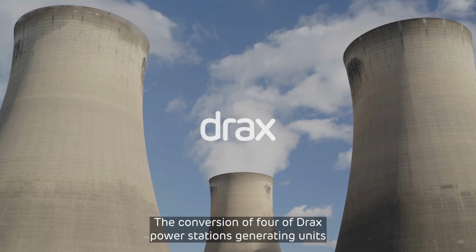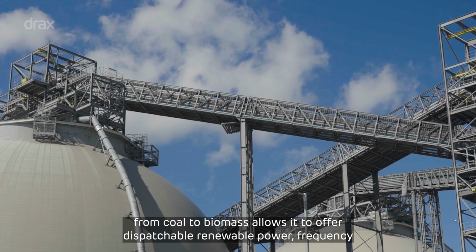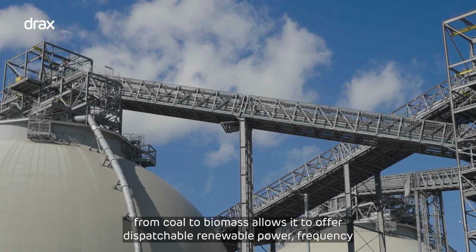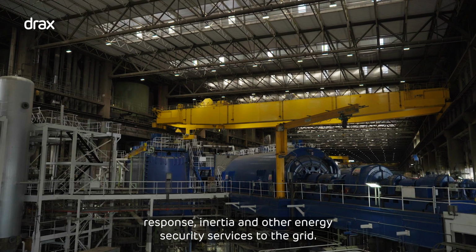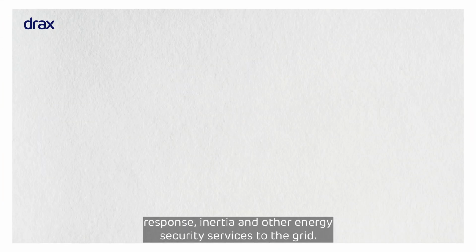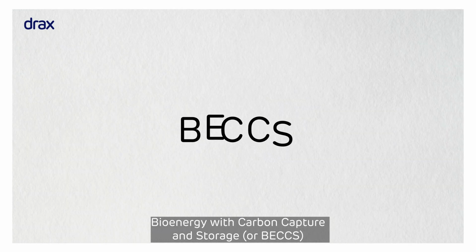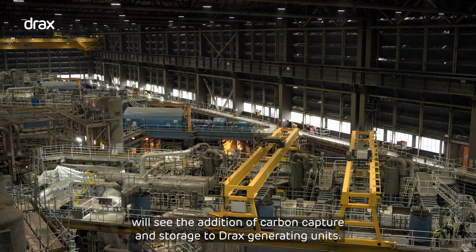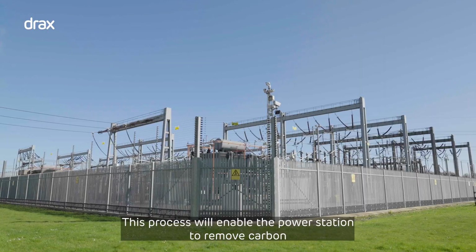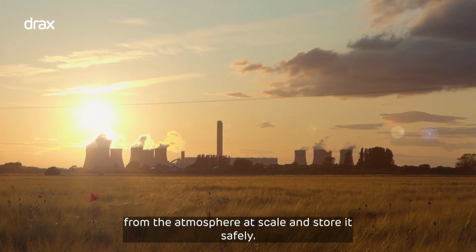The conversion of 4 of Drax Power Station's generating units from coal to biomass allows it to offer dispatchable, renewable power, frequency response, inertia, and other energy security services to the grid. Bioenergy with carbon capture and storage, or BECCS, will see the addition of carbon capture and storage to Drax's generating units. This process will enable the power station to remove carbon from the atmosphere at scale and store it safely.